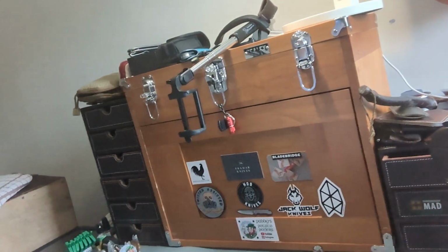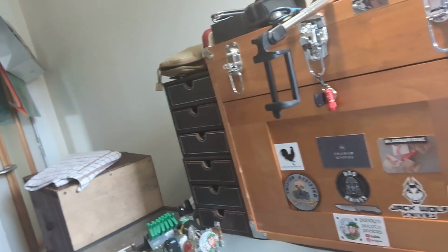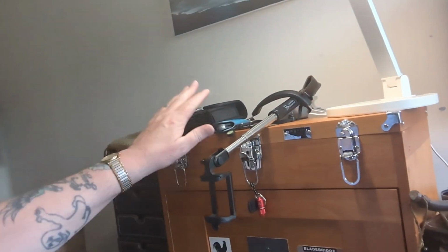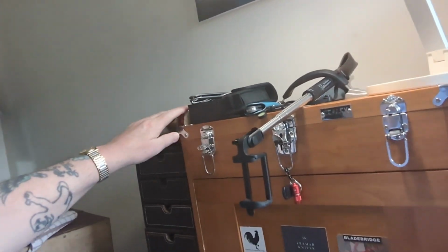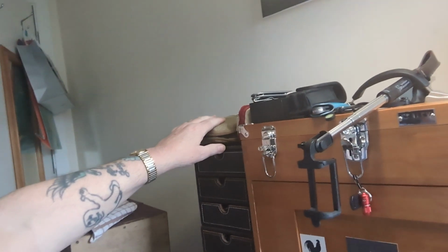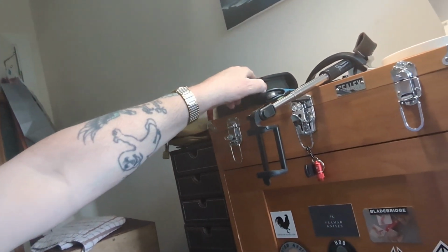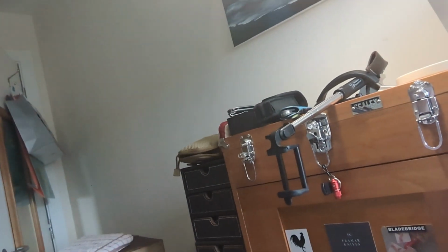This is my big toolbox where most of my knives are, and I have boxes either side of it. On top of that, I have stuff I'm going to review soon. I have my medical kit. I have my go bag stuff. I have my Leatherman with all my different screwdriver bits up there.